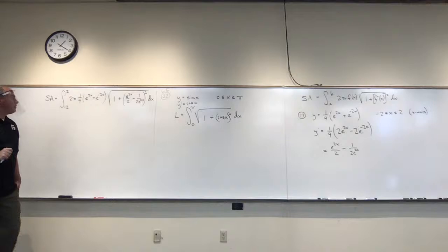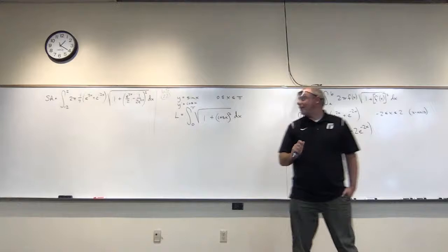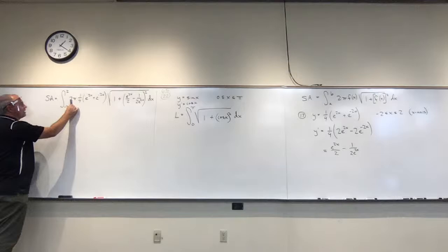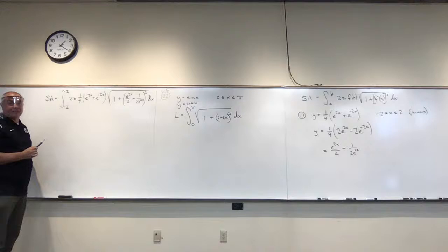So far, so good. Maybe not, when you look at it, but there's some things to do. First thing I see, though, is that I have this 2 and the 4 on the bottom, so that's 1/2, and the 1/2 could come outside the integral. Also, the pi could come outside the integral, so let's just pull all of the constants out.